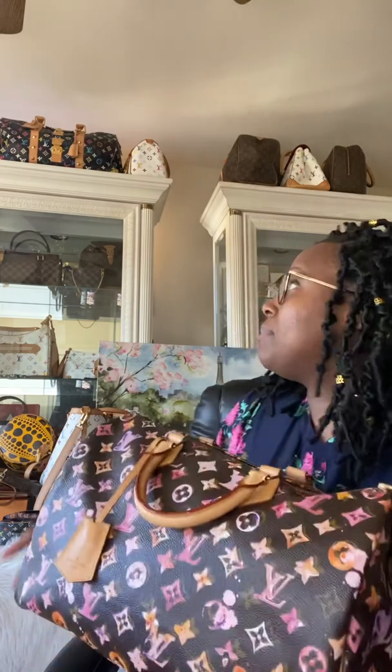So I don't have too many bags that really push that dollar amount. There's this one and my Damier Paillettes Speedy, which I showed before. Those are the only two that really push that upper thousands, $2,000, and this one going over.